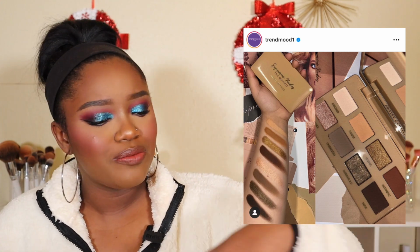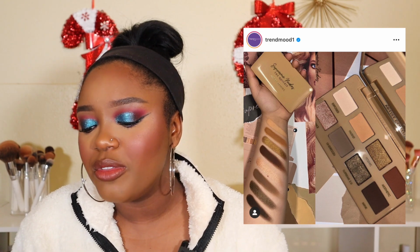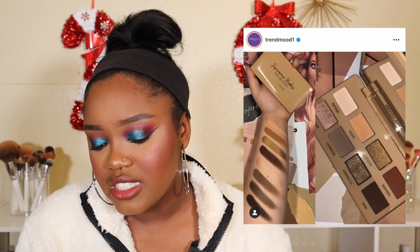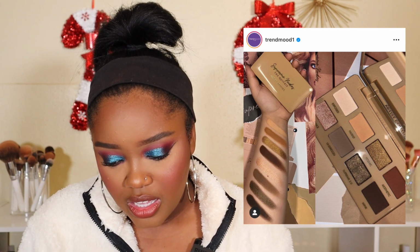They're not something I look at and I'm like, oh my god, I want to use it. You know what I mean? Like, I'm not a fan. The shades are beautiful. The formula is probably really amazing, but it's the packaging for me. I'm just not a fan. And they're so expensive too. They're super expensive palettes. So this is going to be a pass for me.